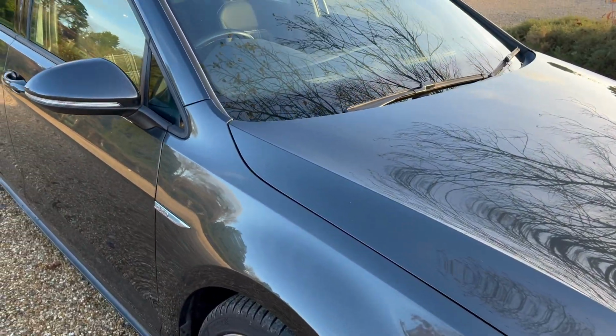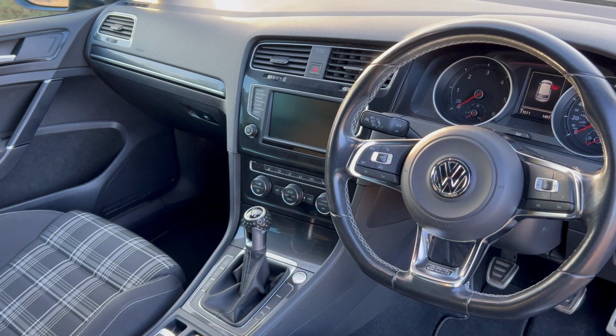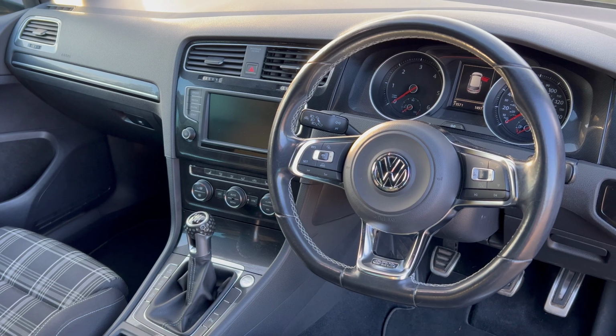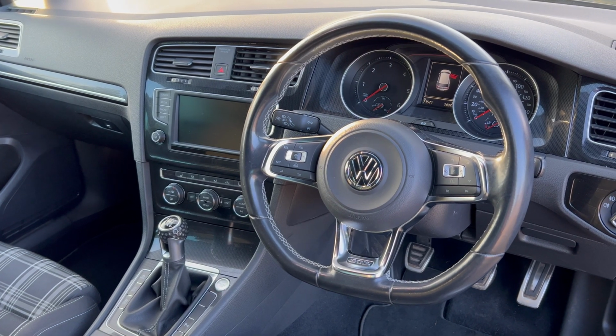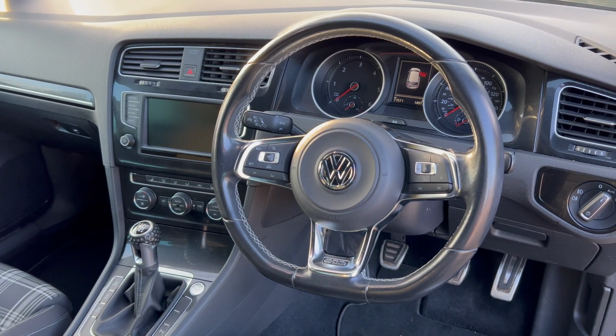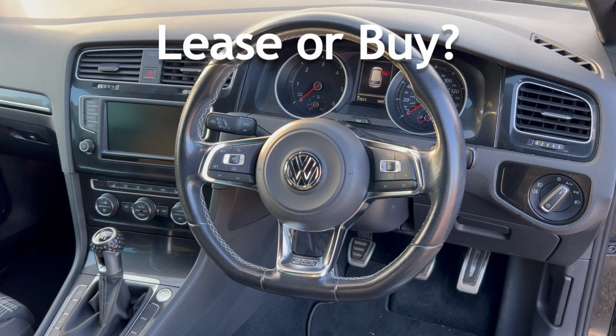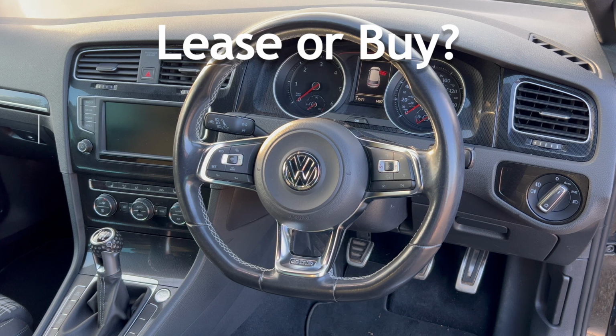This time, I thought I would look at something a bit different and talk about the money side of things. That's because I had a thought recently about car leasing, which is a subject I know a little bit about. I was curious to know how the figures would look if I had leased my GTD, rather than what I actually did, which was to purchase it outright.